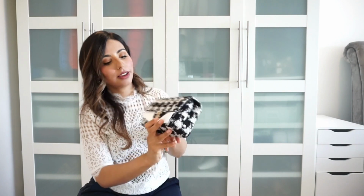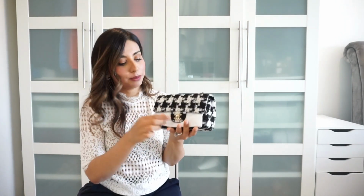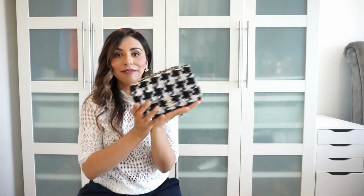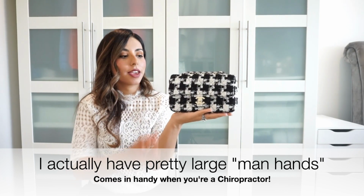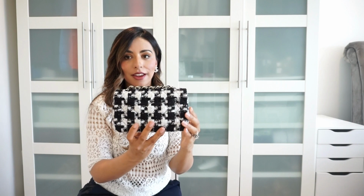And here it is. It still has the sticker, and it still has the protective felt cover, because that's just how new it is. I didn't even get to use this bag, so it's been in my possession. Look, it's literally the size of my hand. This is a rectangular mini in the Houndstooth tweed material. It's absolutely stunning.